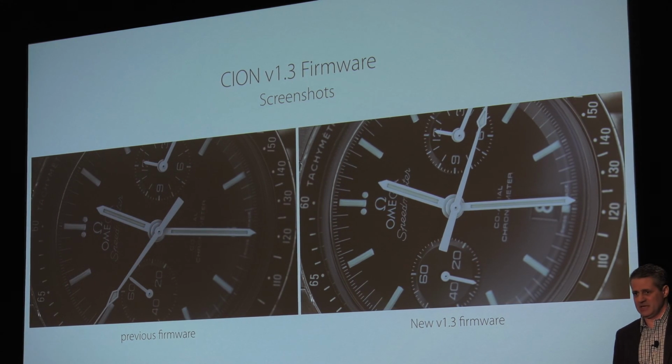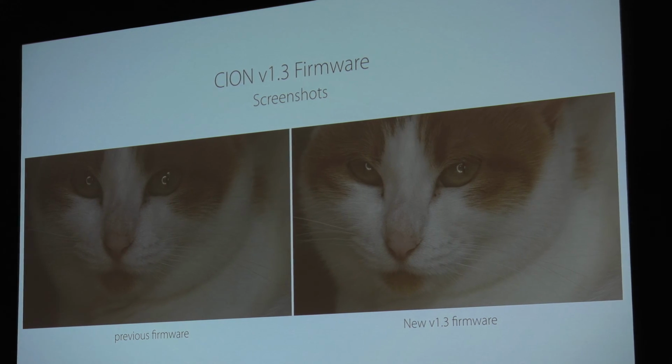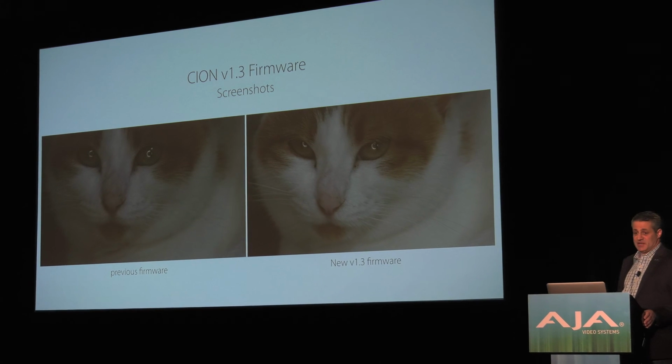We realized we really like cats and watches at AJA. Seems like every sign-on thing we have is cats and watches. But it's really nice firmware.